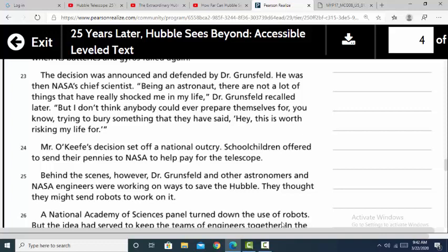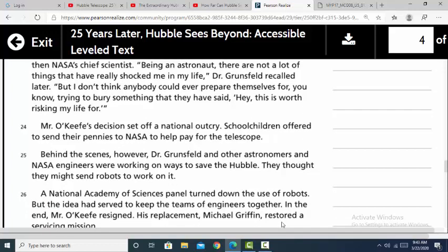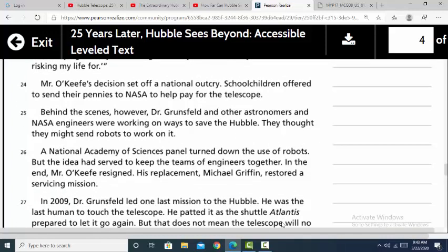Being an astronaut, there are not a lot of things that have really shocked me in my life, Dr. Grunsfeld recalled later, but I don't think anybody could ever prepare themselves for trying to parry something that they have said, hey, this is worth risking my life for. So he believed in this task, and he was even ready to sacrifice his own life for the sake of achieving the dreams of people and helping the Hubble.